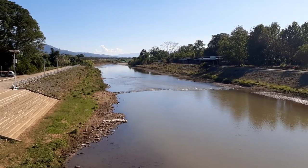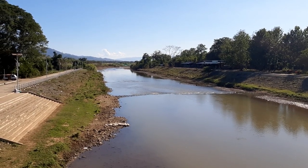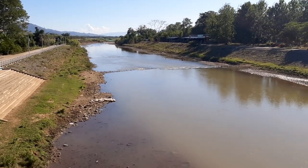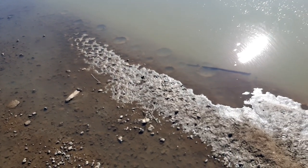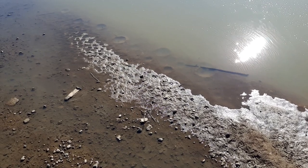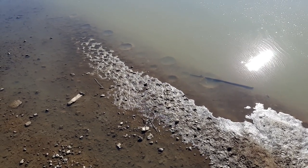So this is the river Yuam, which flows through Mae Sariang. Just saw some fish swimming away down there. They seem to be in those little circular pools, if you can make them out.